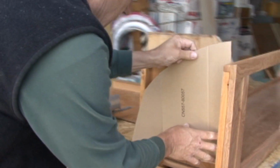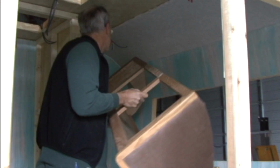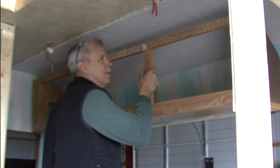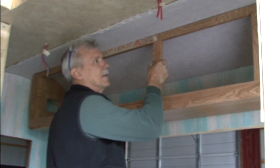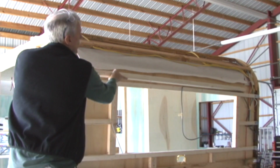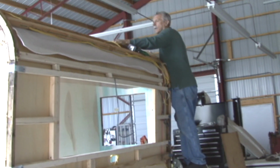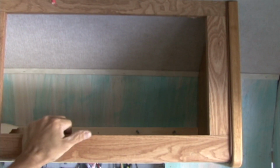With the sofa framed, I took an old overhead cabinet I had and converted it to fit in the trailer. This gave us some overhead storage space, and it's a good place to install a stereo and speakers. We needed to add some additional upper and lower bracing behind the cabinet from the outside to support the weight of the cabinet. The additional bracing is what we screwed the cabinet into.